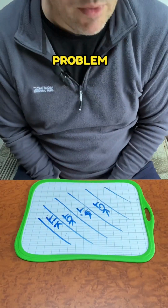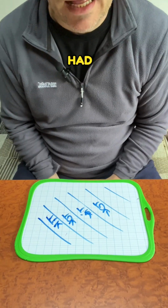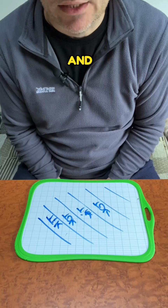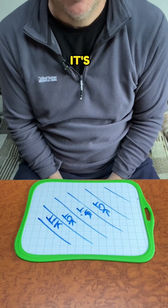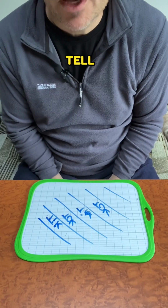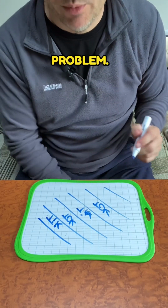So this is a rat problem a customer had, and this is how we solved it remotely. The homeowner had had the problem going on for a long time. He'd had a few companies out and couldn't solve it. We've done a few jobs like this now, and it's something we're doing more often, helping people remotely. This is what we'll tell you how we've done it, and at the end we'll tell you the result and how we came out to solve their problem.